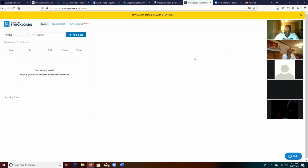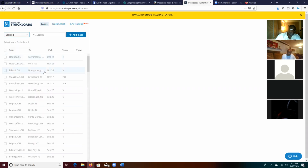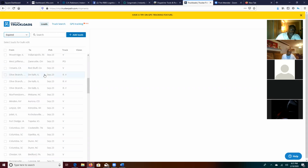So when you're looking for trucks, here's where you're going to go. Now, we don't post loads anymore. That's why you don't see anything in active loads. But we used to post a lot of loads. So if I go to expired loads, you'll see all the loads that we used to post. We used to post a whole bunch of freight, as you can see here.